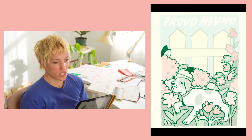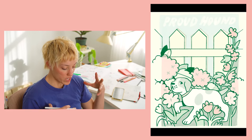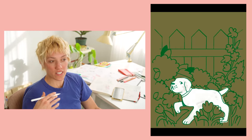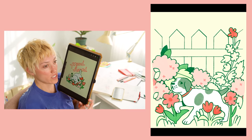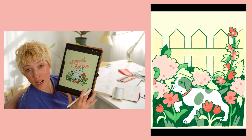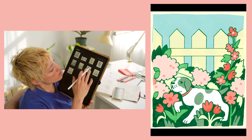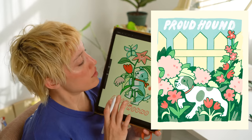I still want it to feel like hand drawn. I don't want it to feel graphic-y, design-y, vectory. I want it to feel more like a drawing and more like cute draw, like I drew this vibe. Is that coming across?